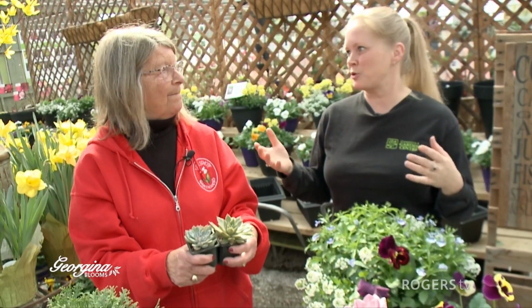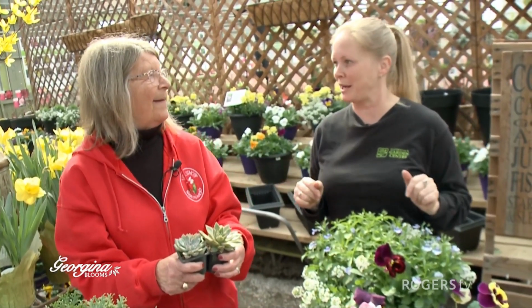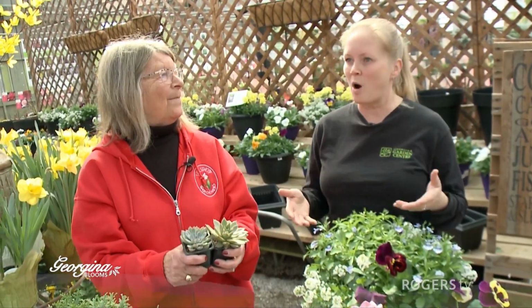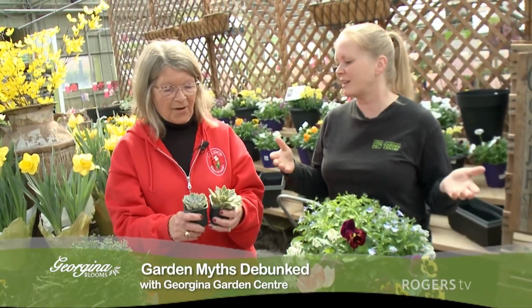And same with a shrub, tree, anything that says drought tolerant, it's not, I'm going to put it in and hope for the rain or hope for the best. You still have to water it. Once it gets established way down the road, okay, you can skip some of them. But again, if you have a really dry season, you're going to need to water stuff. Yeah. It's living. It needs water.